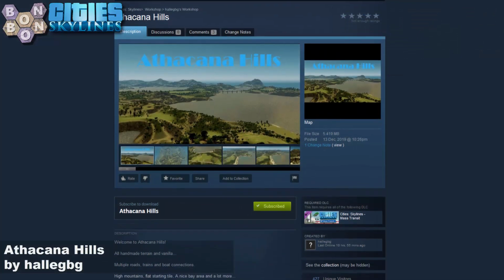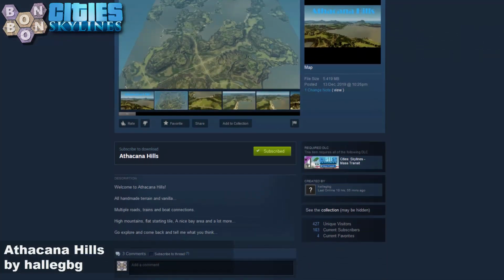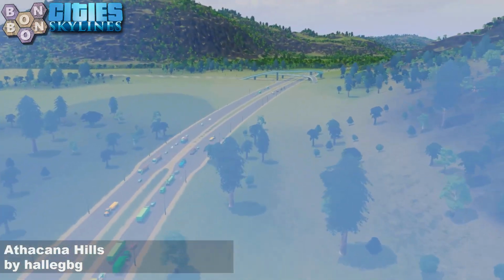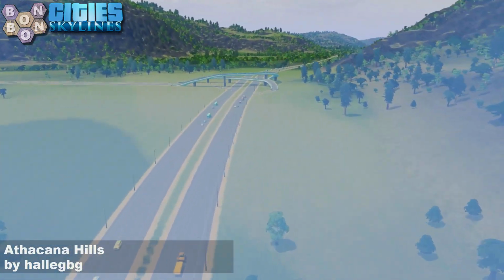It's a mass transit map. You will need mass transit for this one. Other than that, nothing. 100% vanilla. We'll be using the vanilla tropical theme and the realistic 1.2 LUT, but I'm sure you guessed that second bit already in advance on your own.